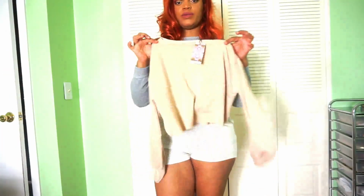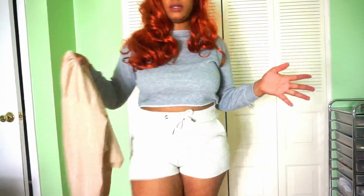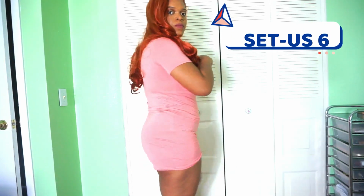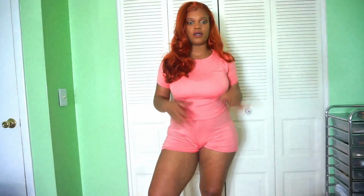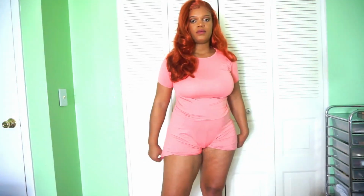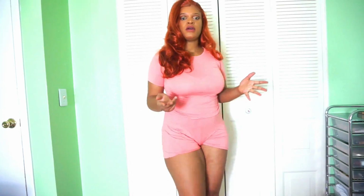Also got the brown one, and it looks the same way that this looks. As you can see, this is actually a bit thin. The quality is thin. When it's on the website, it don't look this thin, and they said it's a pink. This is not a pink color. This is actually like a salmon color. So this is how it looks. It's okay for what I paid for it, but I was expecting better.